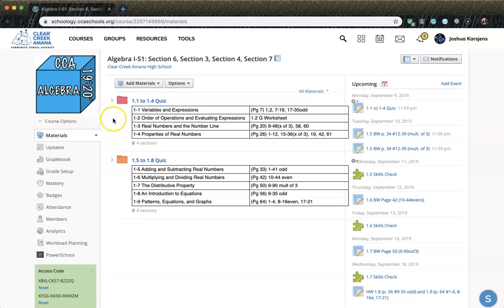We'll kind of build this as we go, as we get more quizzes and as we move on throughout the year. There will be more folders in here. But that's just kind of a nice Schoology walkthrough on how things are built. So I guess I can show you one more thing here.